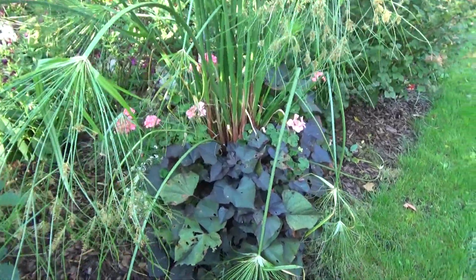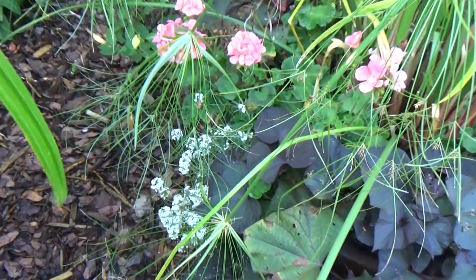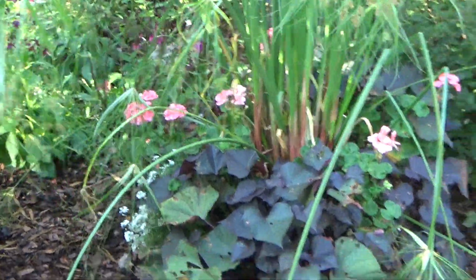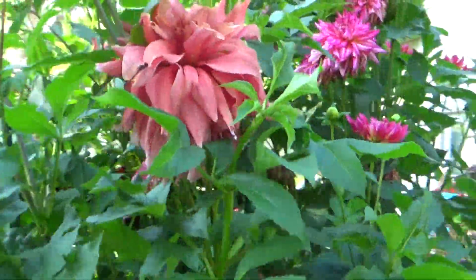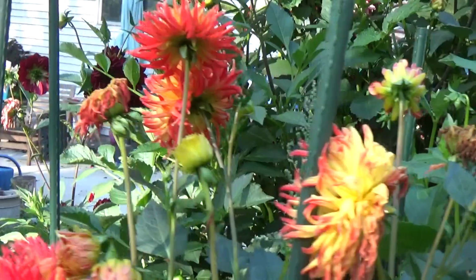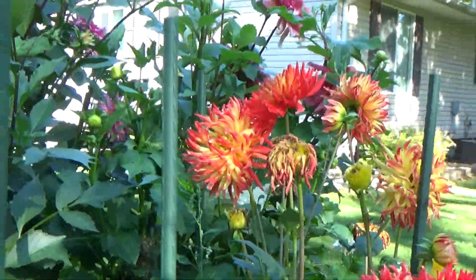A geranium and a sweet potato vine. I have some sweet alyssum in here. Oh, I love papyrus grass. Hopefully I'm not too close.